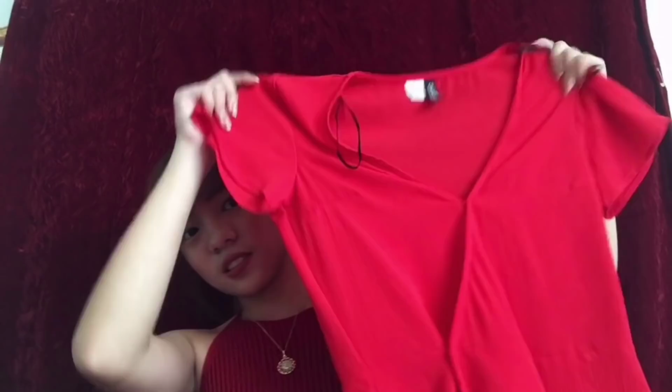The first thing that I got from H&M is this wrap dress, which screams Christmas, and it's actually a nice wrap dress to wear for holidays. The next thing that I got is these trousers, which are cigarette pants, which are usually trendy nowadays and every girl has them.